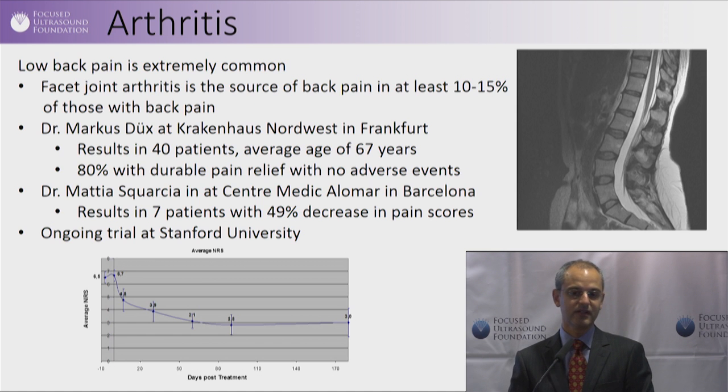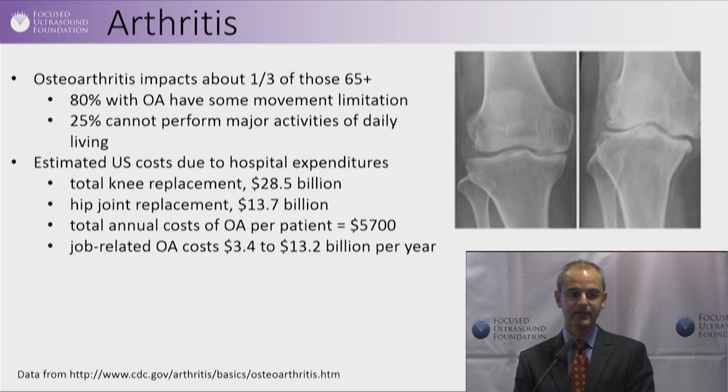Dr. Scorsia in Barcelona has also replicated these results, and there's an ongoing trial here in the United States to assess this technology as well. And other than back pain, there's also, of course, knee and hip and other joints. OA, osteoarthritis, affects a third of those over the age of 65. Many of them have significant movement limitation or limitations in terms of their activities of daily living.